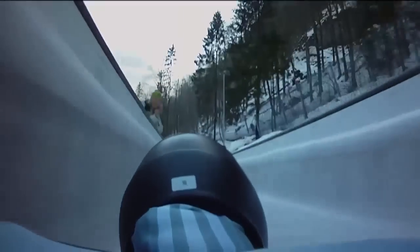Here you can see the POV of the skeleton slider going down the track, coming into the snake corners. The first is the left-hand corner in the snake corners, and you really need to get off this corner early and set yourself up for snake 2. Going into snake 3 here, you want to be high, close to the roof, and get some speed coming out of here. You sort of have to swing through the S-curves.